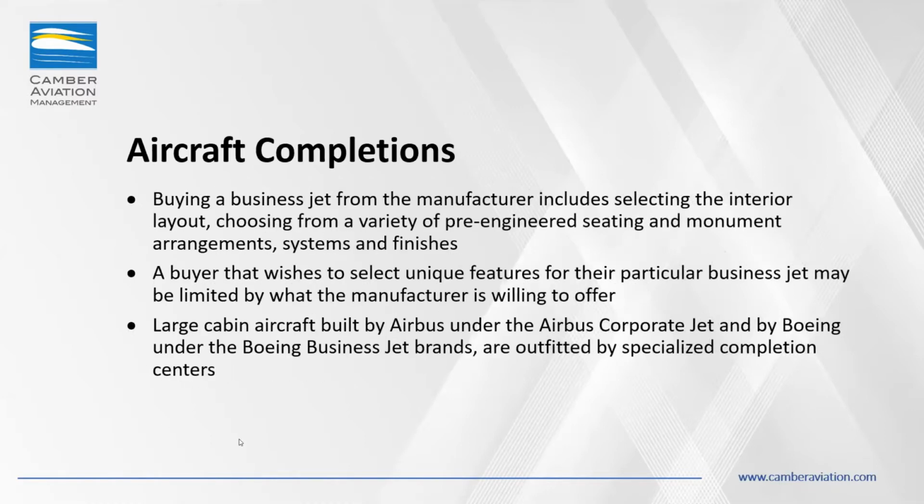Basically, what that means is that if you're getting into the market for the very first time and you want to buy a brand new aircraft, the least risk, the easiest way to do it is to go directly with a manufacturer, again, Boeing, Gulfstream or Bombardier, and pick out what you want. The only disadvantage really to that is you are limited on your selection. If you want to do something that is not in the catalog, the manufacturers will charge you quite a premium in order to be able to do that.